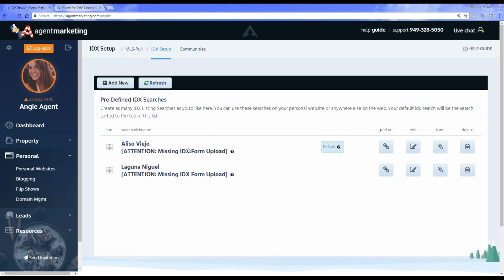So there was a question asking if you have a number of views to 0 before it forces registration, will they be able to save custom searches? They will have to register with an account through your IDX or through your property search in order to save those searches.